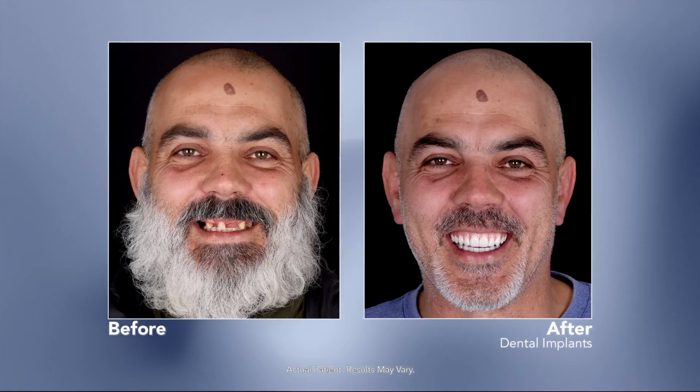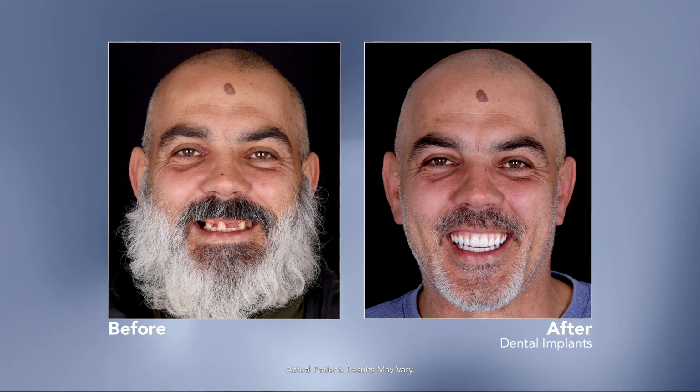And you can see when the beard goes away on the guys, a lot of times the guys will hide their teeth with the facial hair, right? It's like he's handsome now on the after. Yeah, he was handsome before, but now he's got the smile that matches the rest of him, too. It's very nice. Final message.